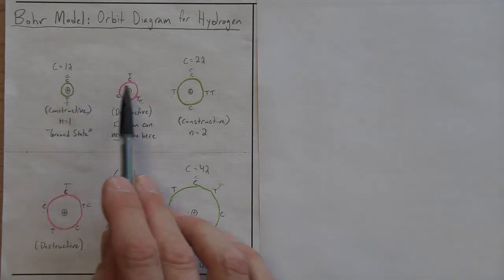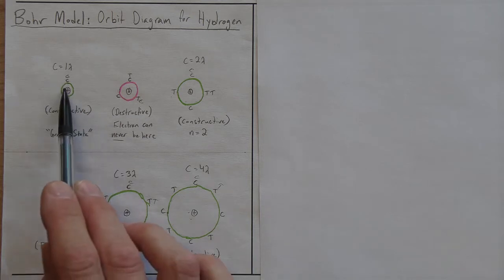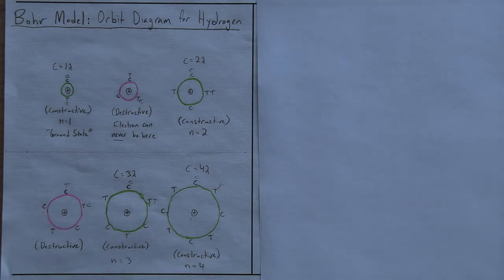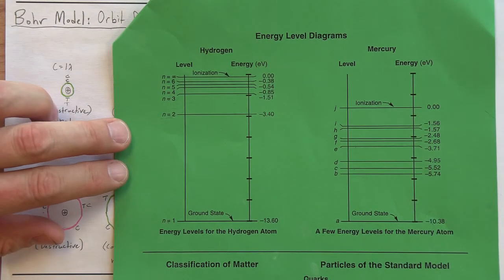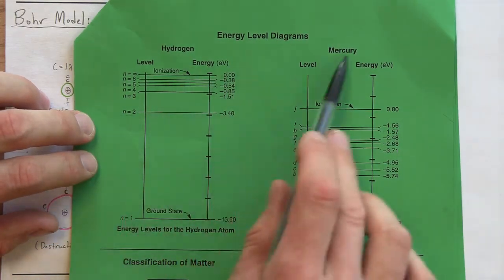Now you could calculate what these energies are. In fact, if you take college physics, maybe in your second semester, or maybe even your third semester, you might have to calculate these. It's possible, you could use the de Broglie wavelength and certain orbit relationships, but you don't have to derive those energies yourself, because on the reference table, the energies are listed for you for 2 atoms, hydrogen and mercury.